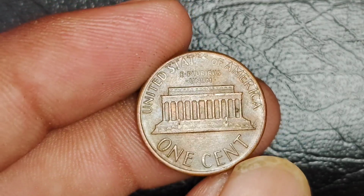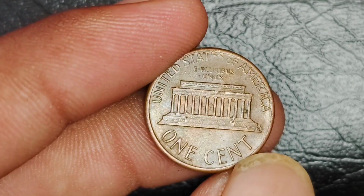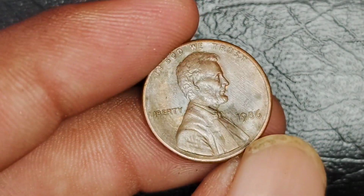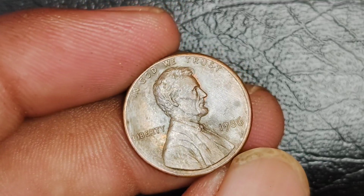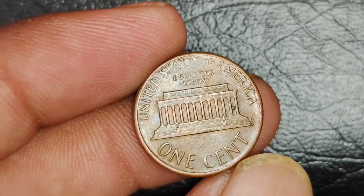Typically, pennies minted in Denver have a D mint mark, and those from San Francisco have an S mark. However, pennies made at the Philadelphia Mint often have no mint mark at all. While most of these are common, certain rare errors or variations in these no mint mark coins can make them extremely valuable. So, what's the deal with this 1986 no mint mark penny that could be worth $1.7 million?